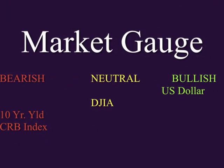And we take a look now at our market gauge. The object here is to be as far in the right column in bullish territory as possible and as far away from the left column in bearish territory. And this week we saw the strength in the US dollar. It came in first place. It's under the bullish column there in green. And number 2, we had the Dow Jones Industrial Average, which was where the dollar was last week and since fell. So the Dow Jones is in neutral territory. It looks like it could be heading lower here. And in last place, we had a tie with the 10-year Treasury yield and the Commodities Index, both bearish.